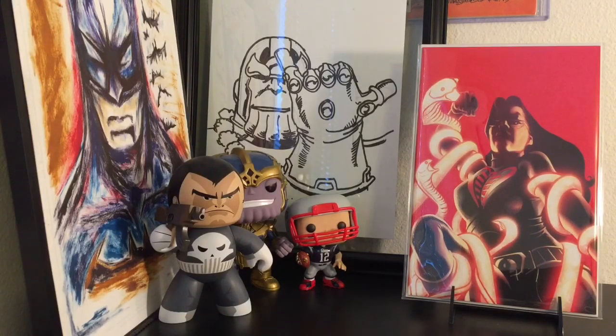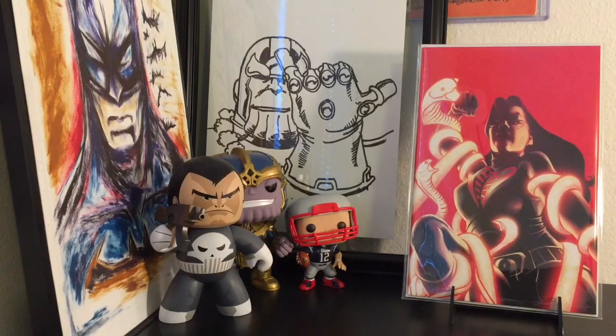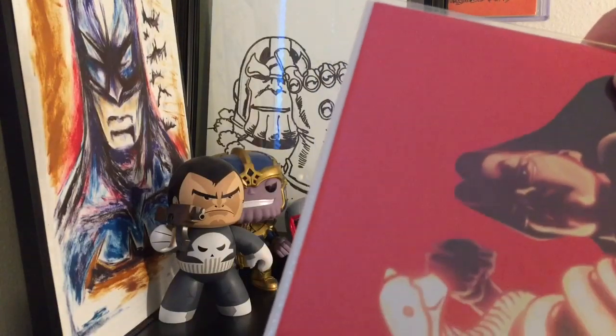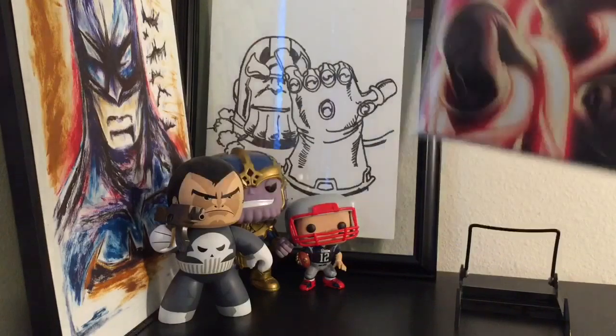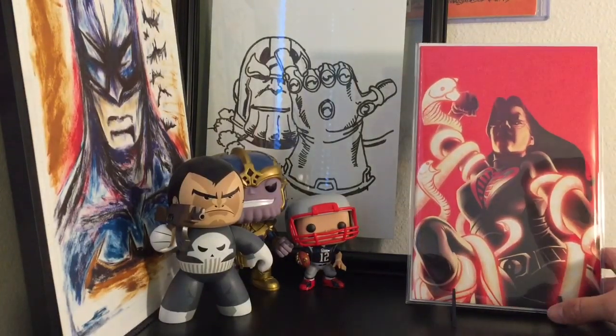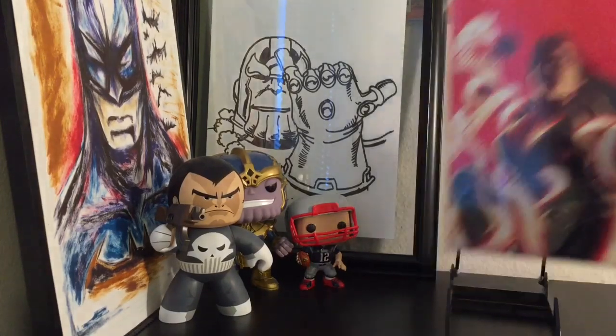This book is crispy. I mean, you can look at it. There's like nothing on the edges. I don't even have to bring it closer, but I can. Look at that. There's absolutely nothing wrong with this book. Turn it into CGC, probably get a 9.8, no problem. Turn it into PGX, they'll probably give me a 12.0 all day. But yeah, super stoked, super sick to have this one.